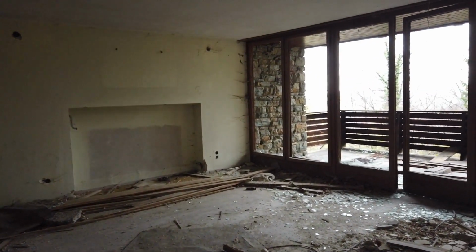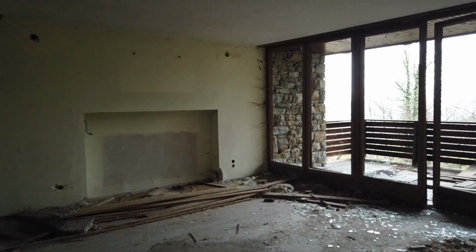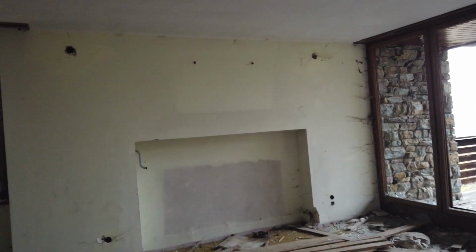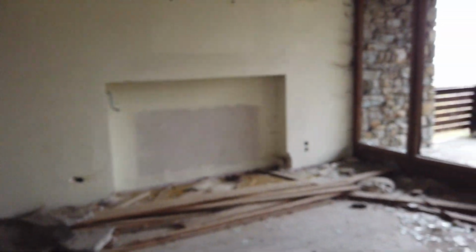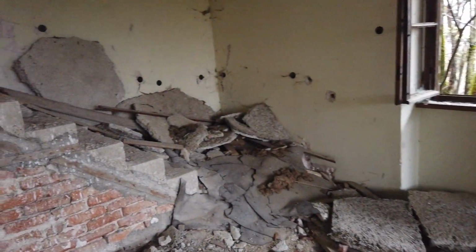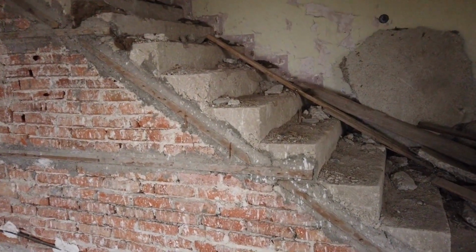I'm guessing this is the main suite, or the presidential suite. It's got a huge, looks like a gas fireplace. Let's see what's upstairs. It's got its own indoor stairwell.